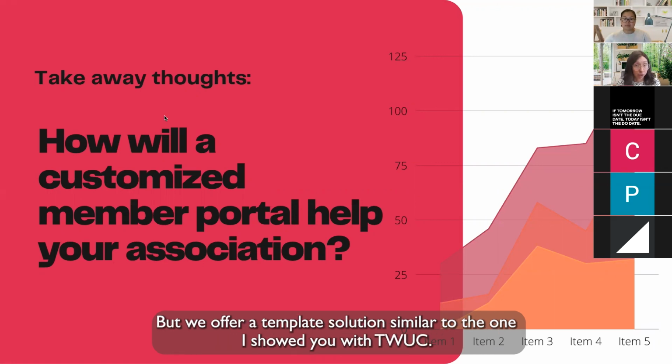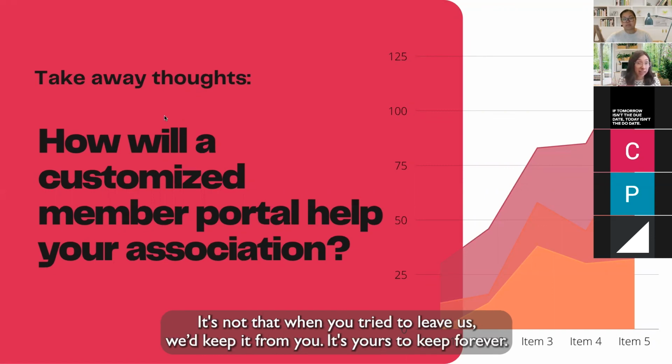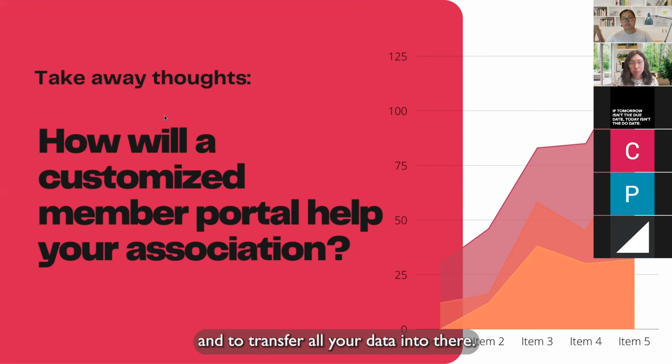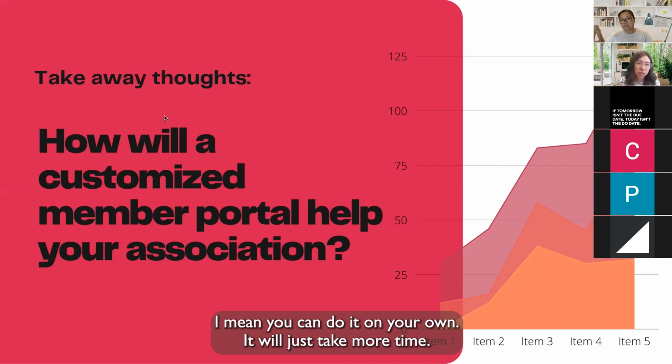But we offer a template solution, similar to the one I showed you with TWUP. We license the template monthly, and it's completely yours. It's not that if you decide to leave us, we keep it from you. It's yours to keep forever if you decide to stop working with us. There's an initial fee to customize it and brand it with your branding and messaging, to put in all your keywords and your look, and to do a data transfer of all your data so that it has your members' profile information and your events and all that. You can do that on your own, too. It just will take more time.